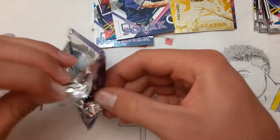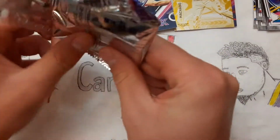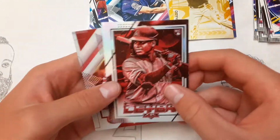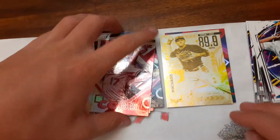Now for our 2 Red Blaze parallels. Ooh, a Lebea rookie card. I think that's Domingo Lebea. Yeah, that's a nice one. And Alex Cobb. Okay, guys, so that was it for this video.